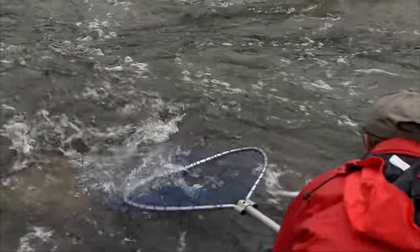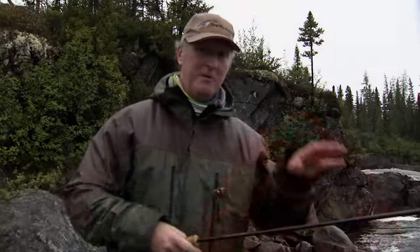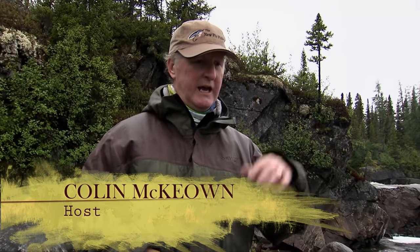All right. This will be my first one on the hunt, even though I've had four fish swing at it, take it, and this is my second fish that's actually taken the hook. It's incredible.